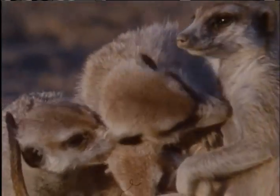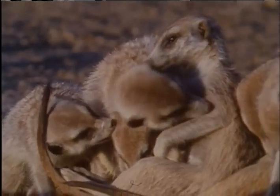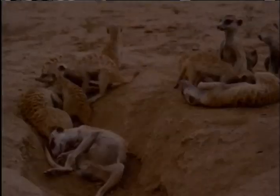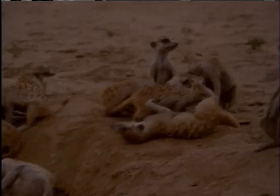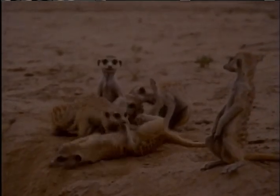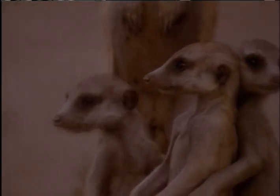Like everything else they do, meerkats go for grooming in a group. That means if a meerkat scratches another pal's back, then that meerkat scratches the first pal's back. Did everybody follow that? The best way to finish off a back rub is with a group hug.